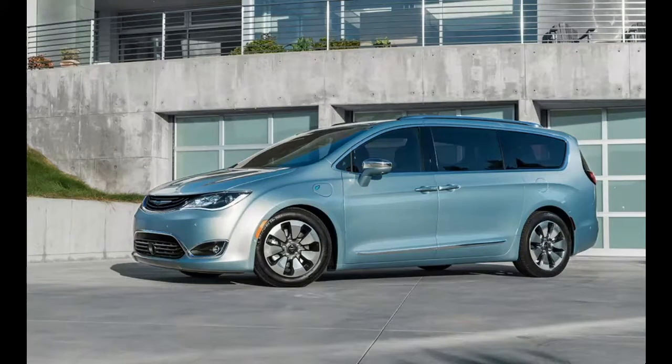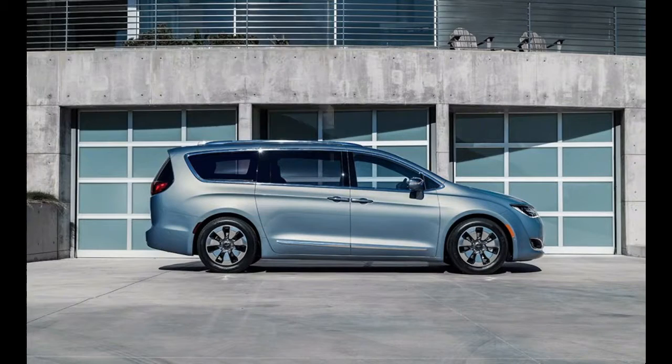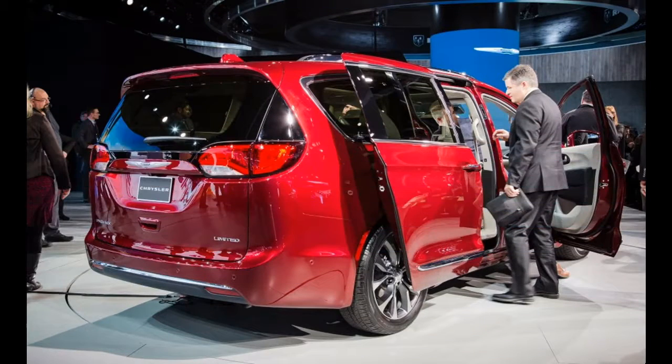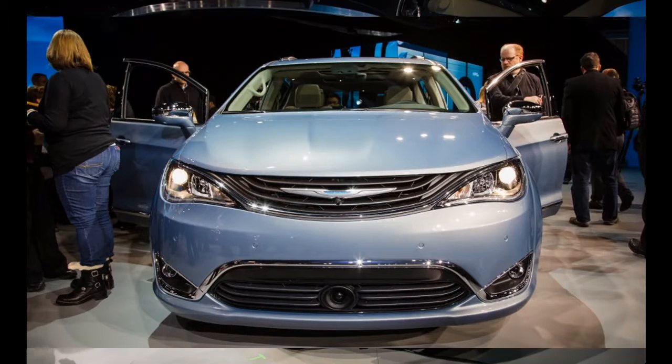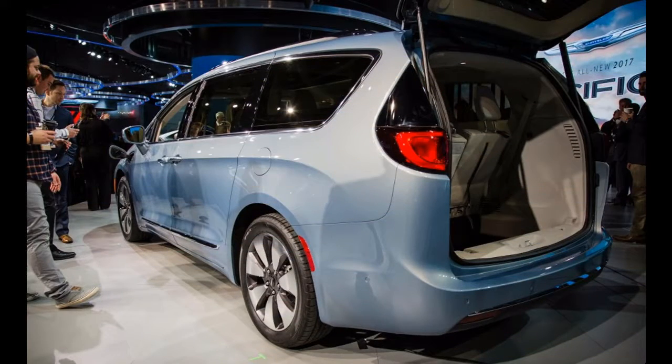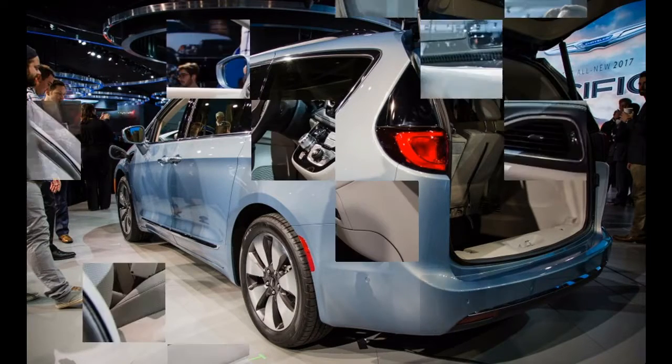The Pacifica earned the necessary scores of good in all 5 crash tests, including small and moderate overlap front, side, roof strength and head restraint evaluations. It also earned a superior rating for its optional front crash prevention system, which avoided collisions during testing at 12 mph and 25 mph. Systems must earn an advanced or superior rating for the plus designation.